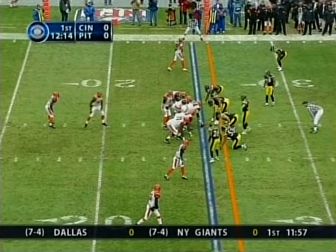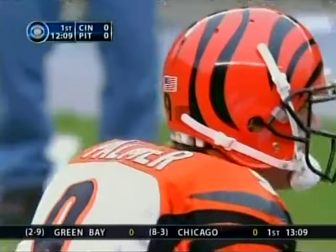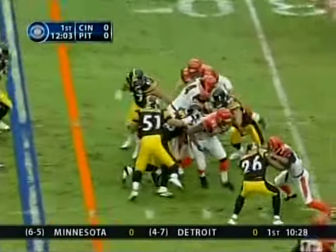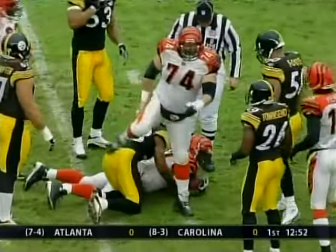And they've gone more and more to this, the no huddle. Palmer said, if I knew this would work so well, I wish we'd have tried it in training camp. But each week they add more and more. It's Rudy Johnson, and he plows across the 30 to the 31-yard line for the first down.